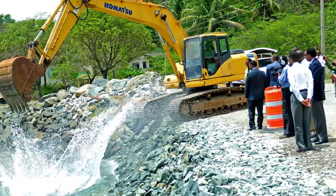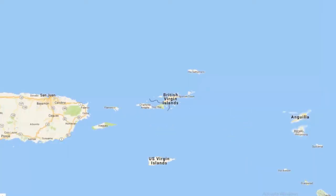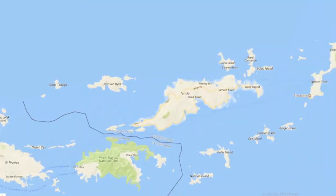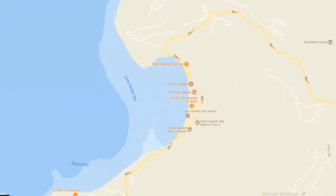Climate change is an existential threat and more than real for islands in general, and the BVI is no exception. Islands and coastal communities are the ones that are likely to be most affected by climate change.